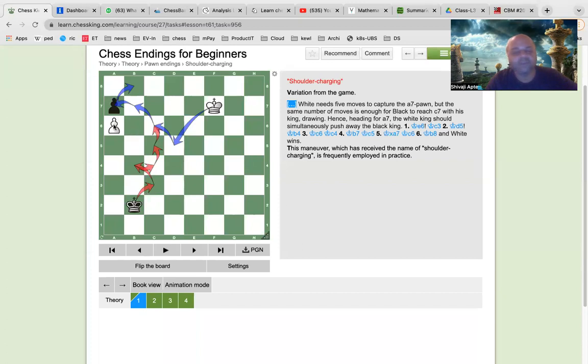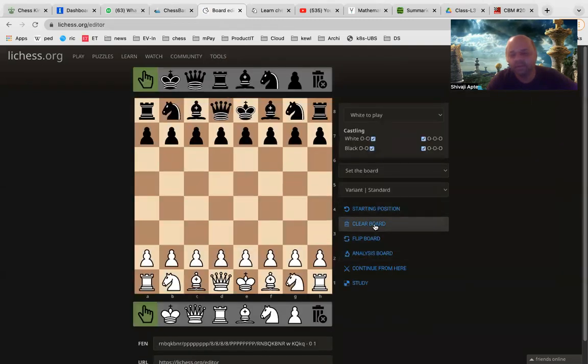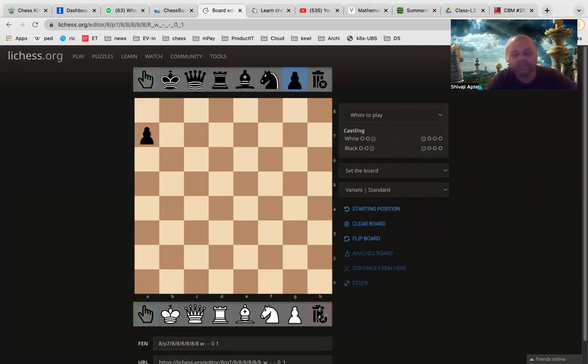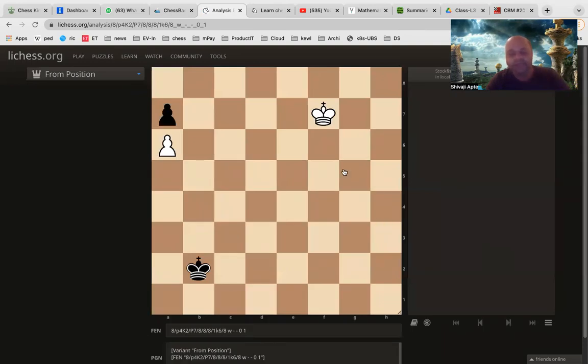If you see, what is the position? White has got a pawn on a6 and black has got a pawn on a7. White king is trying to kill that pawn and after that promote the pawn, and black will try to defend it, right? So I will just put this on the position. Black king is on b2, white king is on f7. So let me put this. Clear board. Black pawn on e7, white pawn on e6. Black king on b2 and white king on f7. Right? And it is white to play.